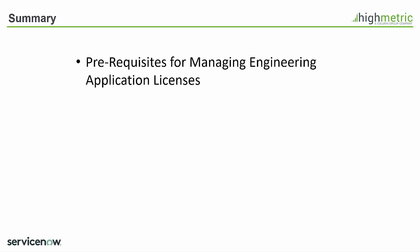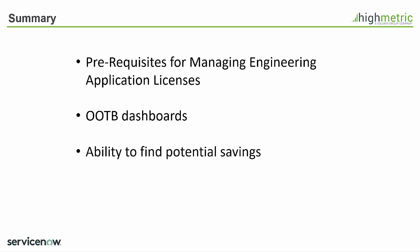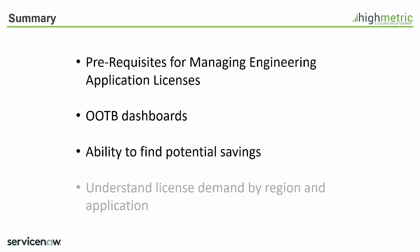So let's just do a quick review of what we've just seen in the presentation so far. We looked at the prerequisites for managing engineering application licenses. We looked at the out-of-the-box dashboards that come with the new engineering application functionality within ServiceNow. We looked at using those dashboards to find potential savings. We also took that a little further and started to look at some of the dashboard components that will help us understand license demand by region and application.